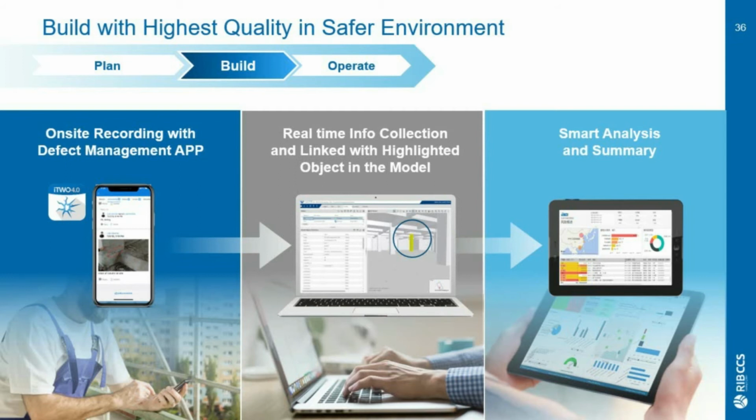And not only are you able to link it to the model, you're then able to allocate it to the responsible party to rectify the defect, be that your own team members or a subcontractor or a supplier to do that. And because you're working off one single database, you've got the ability to get great analysis into the number of defects you have, who's responsible for the defects, are they closed out, etc. And all this information is at your fingertips.